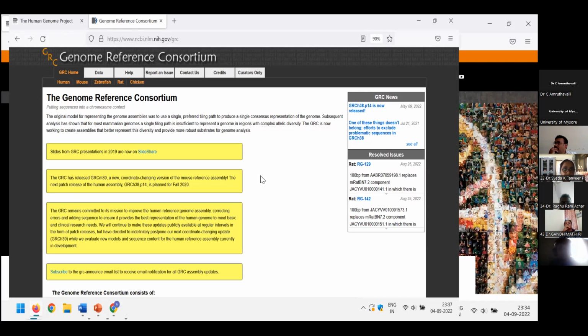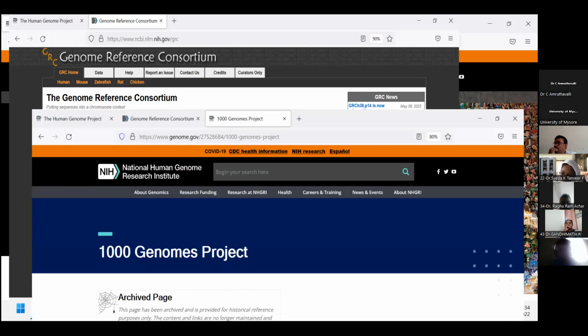GRCh38 we are using. Even 35 is also effective, but 38 is the more recently released, and for comparing the patient sample, 38 is being used. So GRC stands for the Genome Reference Consortium. Human, what is the build? The latest build is version 38.